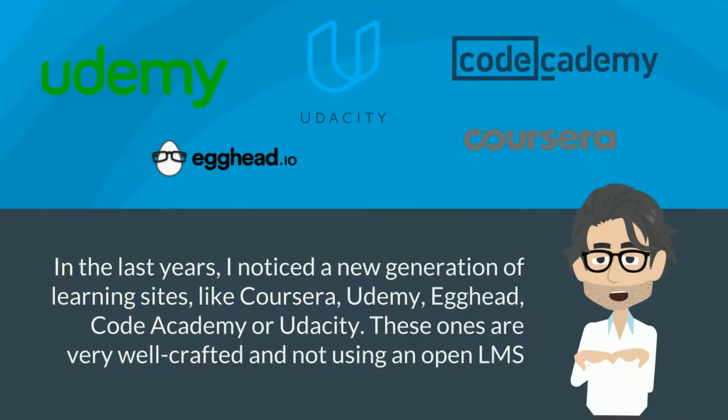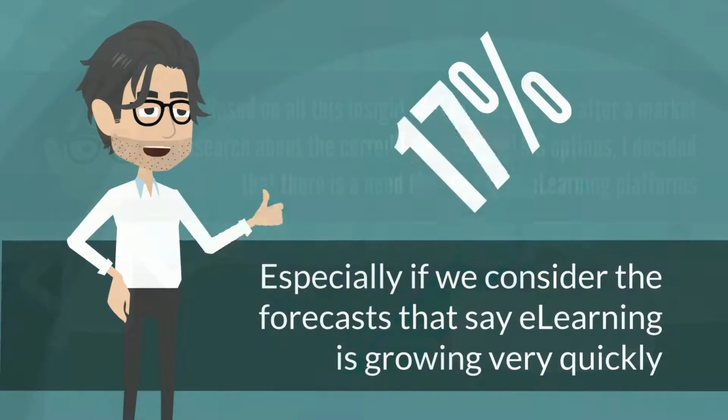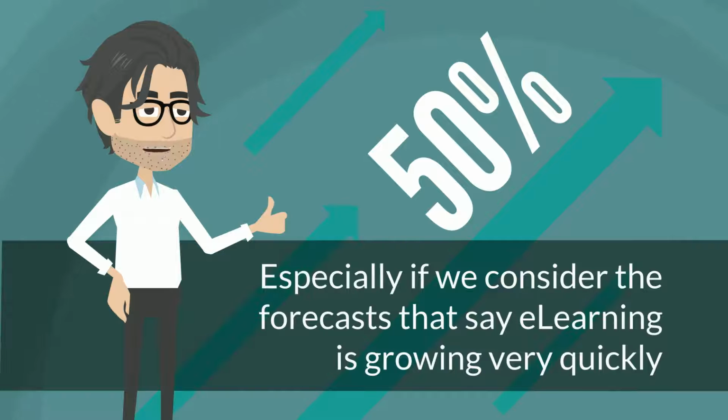In the last years, I noticed a new generation of learning sites, like Coursera, Udemy, Egghead, Codecademy or Udacity. These ones are very well crafted and not using an open LMS. Based on all this insight that I collected and after a market research about the current open source LMS options, I decided that there is a need for more open e-learning platforms. Especially if we consider the forecasts that say e-learning is growing very quickly.